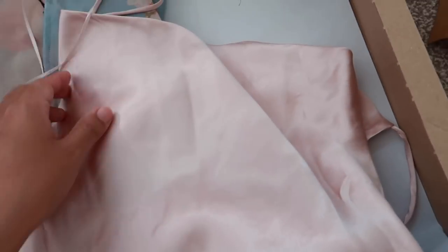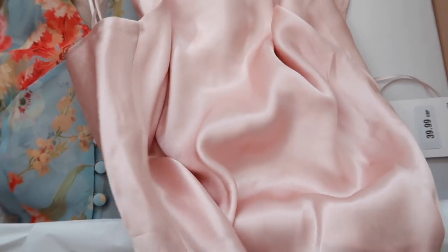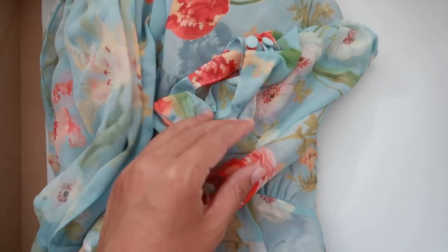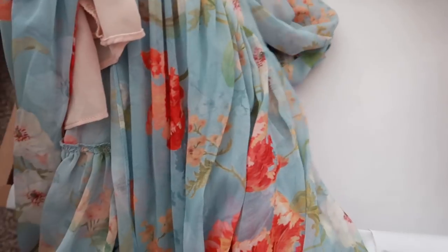Oh god, I have to say, it creases really, really badly. See, I really hate clothes that crease. So it has this kind of neck here. Really love this string. I really love the color. Oh my god, this is such a lovely pink color. I love this. Next one, I was supposed to pick this up in dusky pink, but that one was sold out, so I just thought I'll go with the blue one. I really love the buttons. Look at the buttons, that is beautiful. And on the bottom, this is what it looks like.